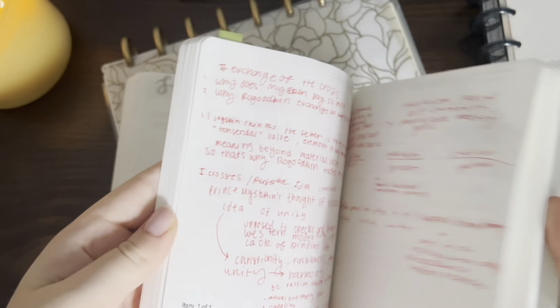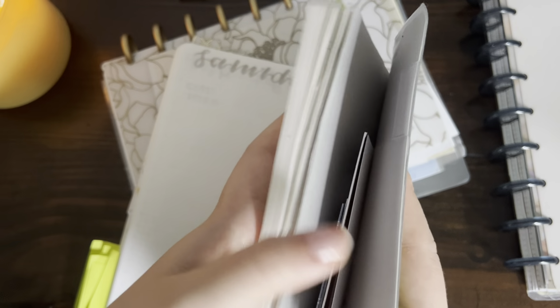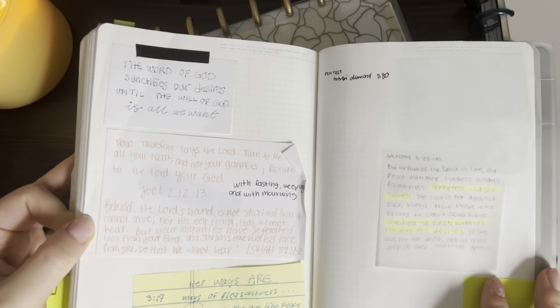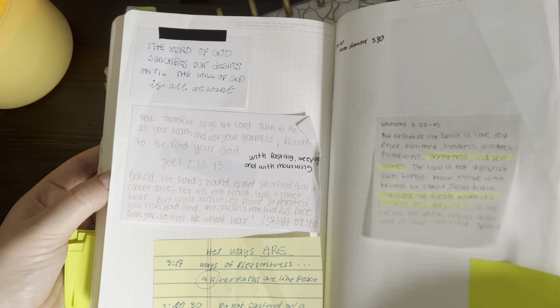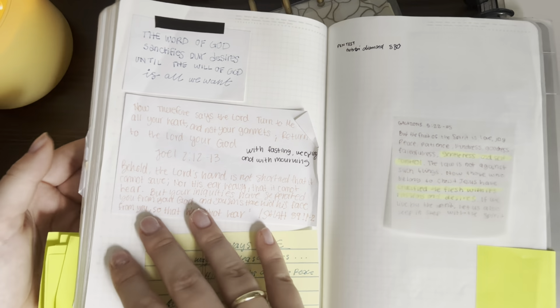I have notes in here. These are Bible study notes that I do, so I'm finishing up using this notebook, but I just started from the back because I love this green, oh, it's gorgeous. And then back here I have some cards, and then I just have different post-its of scriptures I used to have around my wall, and quotes and stuff that I had in my room. So I just have this here, and it's very reminiscent of the time that I was going through.